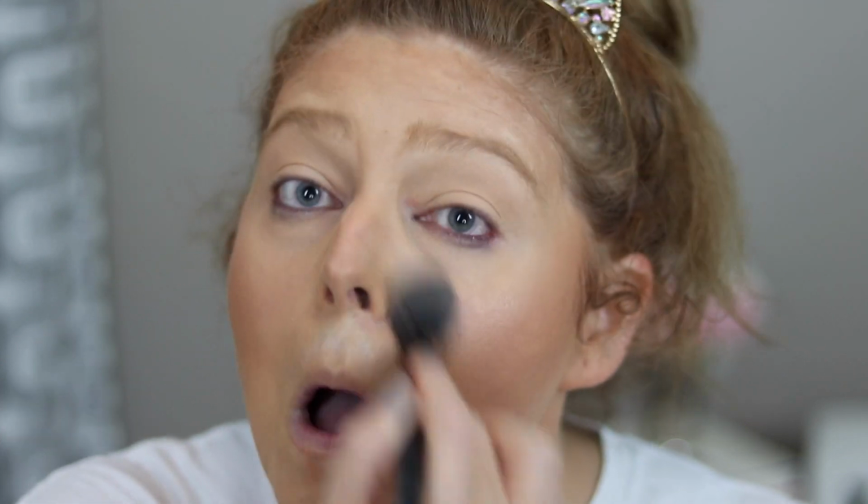Now, to kind of give my eyes some brightness, I'm going in with my Hourglass Ambient Lighting Palette. This comes in at $62, and I like to swirl my brush kind of through all of them and then just kind of brighten around my eyes.